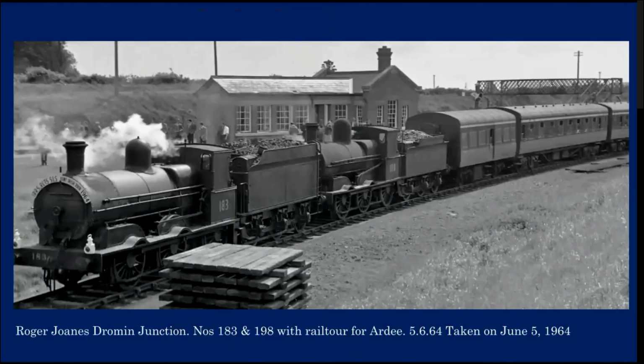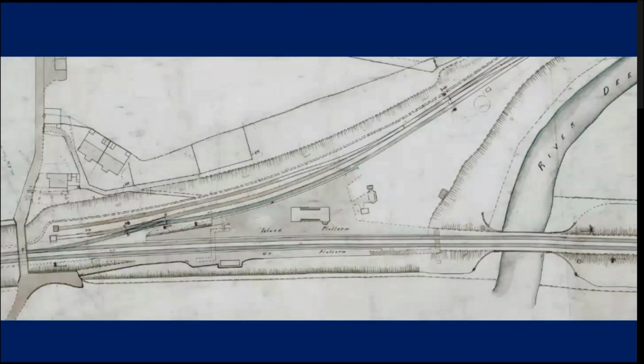Now we come to Drumcondra Junction, excuse me. This was not built by the GNR. As you can see, it's actually a different design. I think this is the Dublin and Belfast Junction Railway. And unfortunately, the station no longer stands, but I do have a map. So again, this is from the Irish Railway Record Society archives. So you can see where the station was on the island platform, which no longer stands.